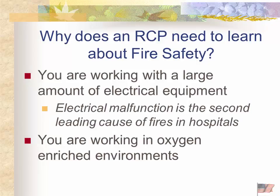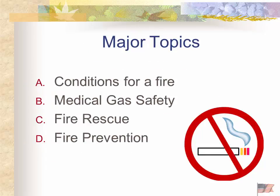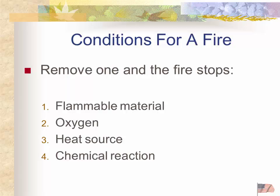Need I say more? Okay. So obviously, whenever you hire into a hospital, you're going to go through an orientation talking about fire safety, because we're exposed to it, and especially since we're dealing with oxygen-enriched environments, it's just begging for problems. So let's talk about conditions.